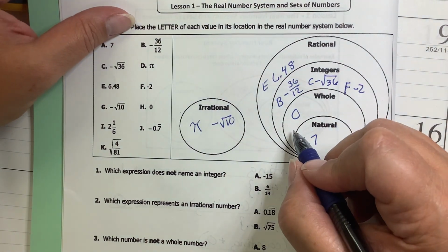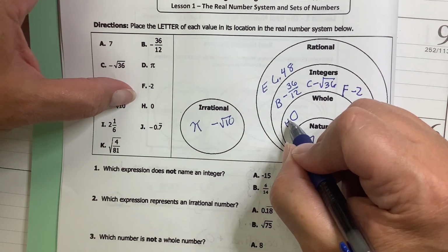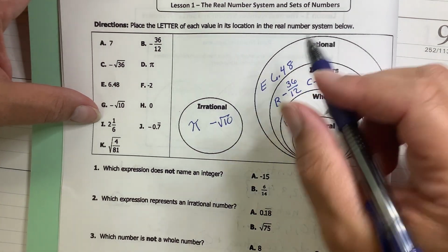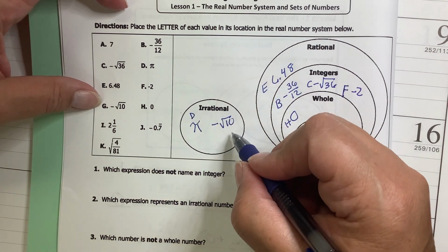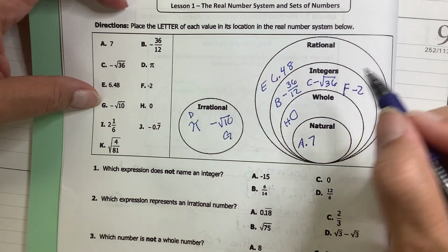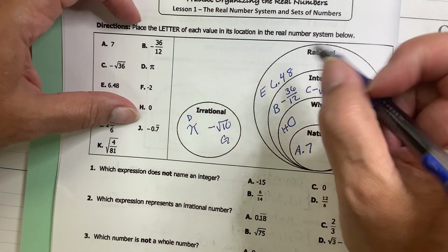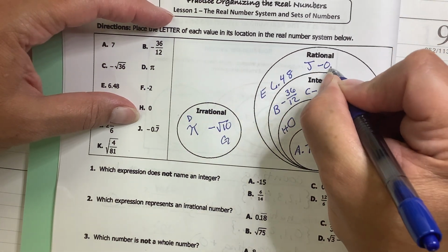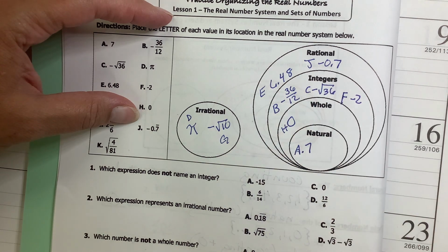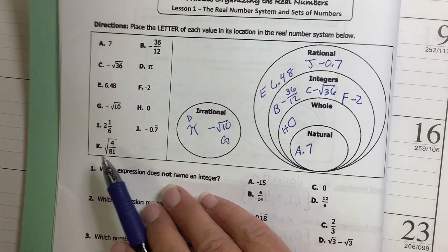Ooh, I forgot to put the letters by these. Darn it, Bono. H is 0. And pi was D. And negative square root of 10 is G. That's better. Oh, look, this is a repeating decimal. Repeating decimals are rational. J is negative 0 7/10. That's a rational number.